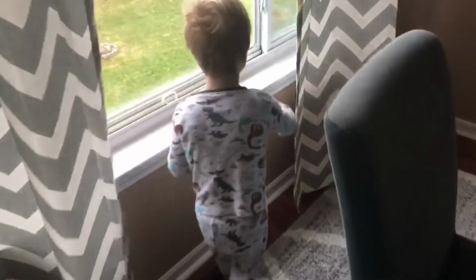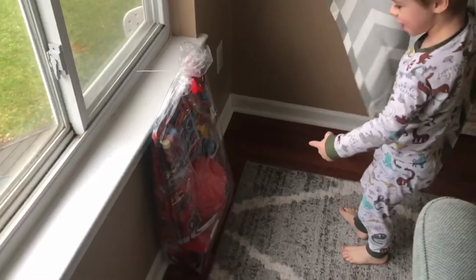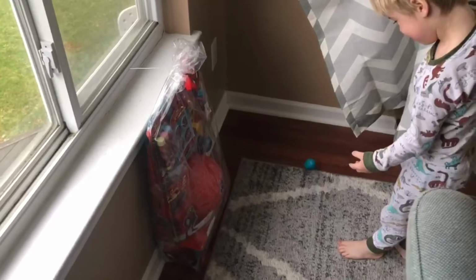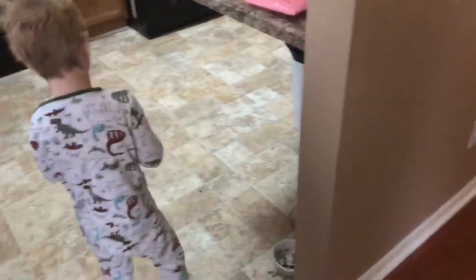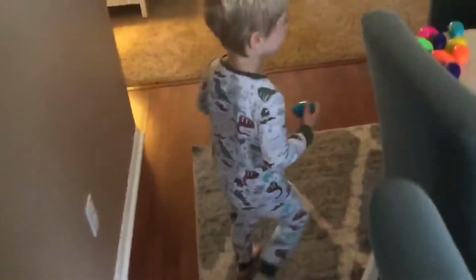What's back there? Oh my gosh! What is that? What the heck is that? Let's finish finding the eggs and then we can open that. What is that? We can open the eggs and that after we find all the eggs. So you found how many? 2? So there's 2 more hidden around here.